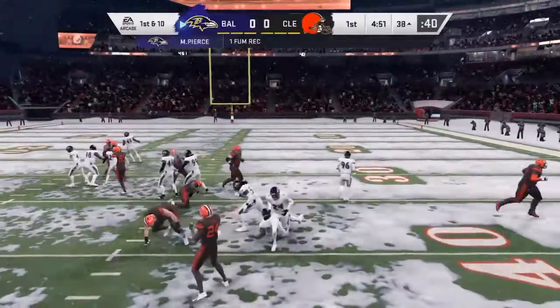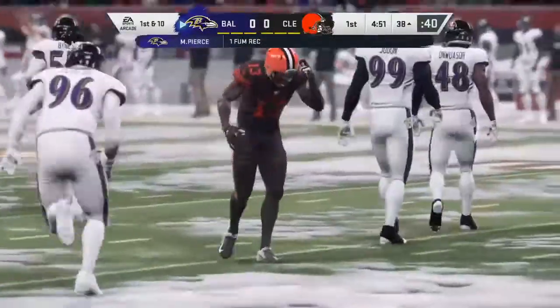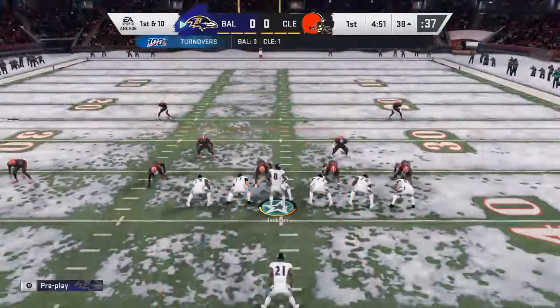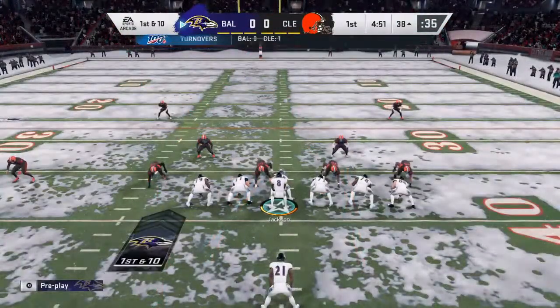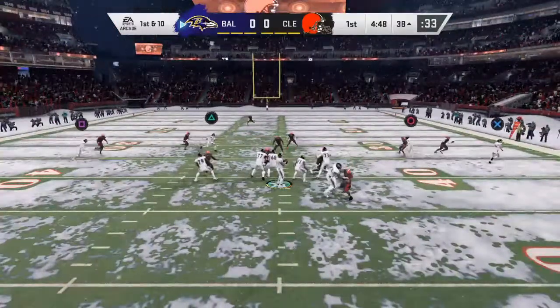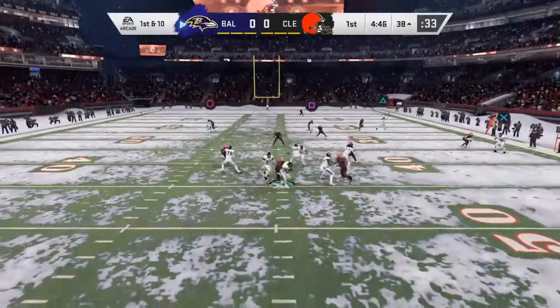Loose football. The ball comes out, and it's picked up by the Ravens. And they have possession, and they have it at the 38-yard line. After the fumble recovery, it's Jackson staying on his feet.